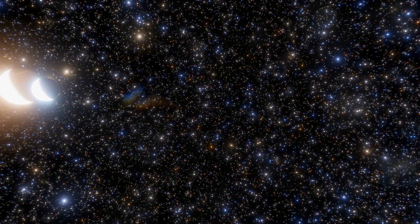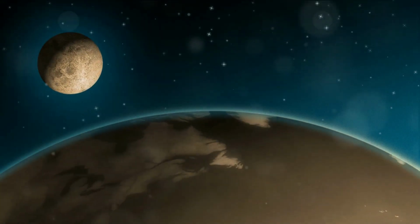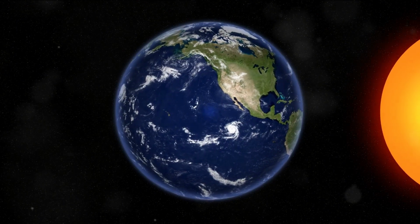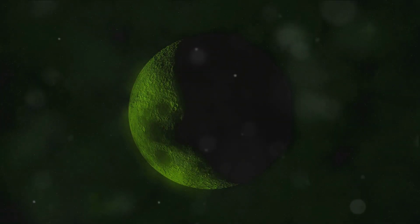Remember though, for a lunar eclipse to occur, the sun, Earth, and moon must align in a specific way. And just like our game of hide-and-seek, there are different versions. There are total, partial, and penumbral lunar eclipses. Each has its own unique charm and occurrence. So, keep your eyes on the skies for these fascinating cosmic events.